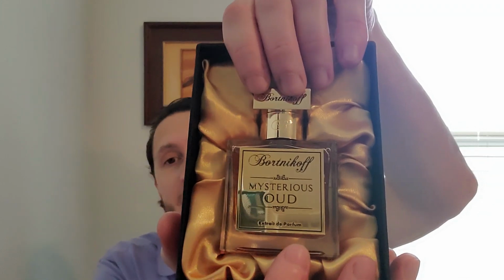If you've only smelled stuff like Creed Royal Oud or Tom Ford Oud Wood, this is going to knock you off your seat because the opening is just a blast of oud. And beautiful oud, though. It has this orange note that runs through it. And one thing about Bortnikoff that I should mention is he's a self-taught perfumer. And so I think that is initially, number one, it's a con and it's a pro.